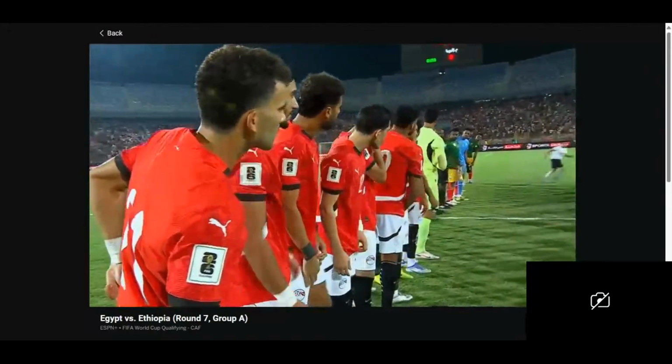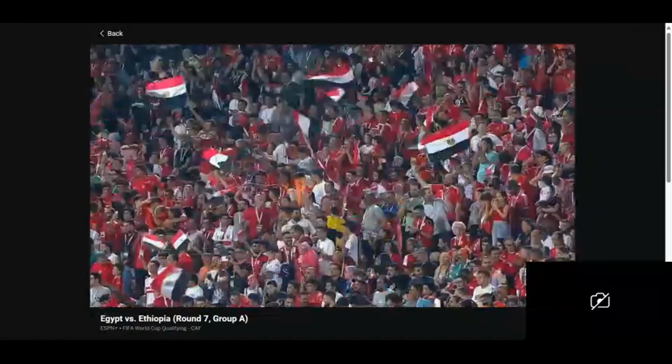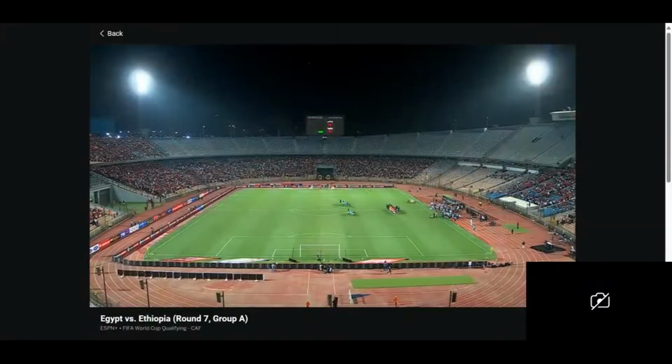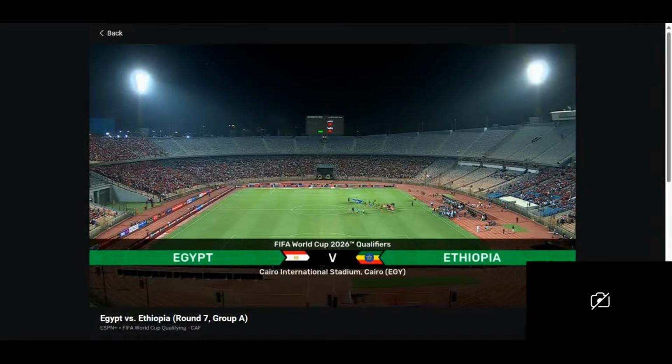Well, if that doesn't make the hair stand up on the back of your neck, nothing will. Look, just about to get underway then here in Cairo. As you can see there, such is the size of this stadium that even with 50,000 people in it, huge swathes of the stadium are still empty.